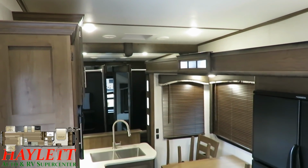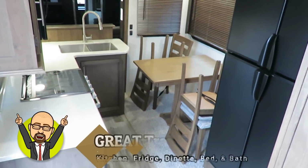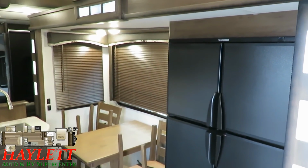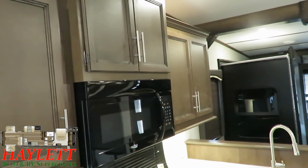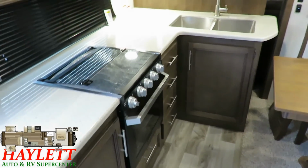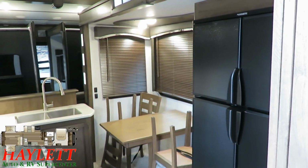And this is another of the reasons that I prefer a kitchen without an island, compared to something with an island, because look at the travel access that we maintain. You want to get in, you want to sit down at that dinette, you want to get in this giant 4-door fridge, you want to get to a ton of your kitchen storage space in transit without the slides open. You can do that. So this is a big living room for a great destination sort of experience, but the fact is, you can also enjoy yourself on the way there.